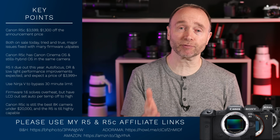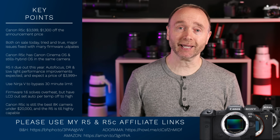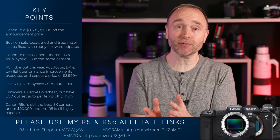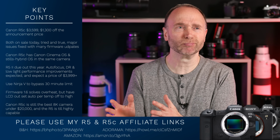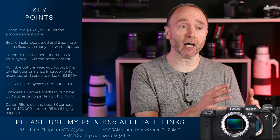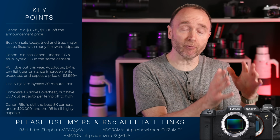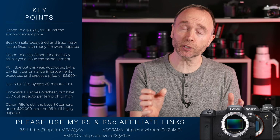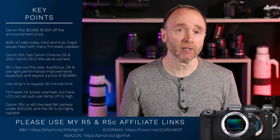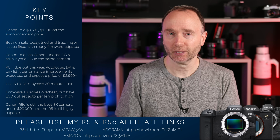And the R5C, that's a beast of a camera. It takes away all the negatives from the R5 when it came to video and gave us a cinema version of the Canon EOS R5. So in the R5C, we kind of have a Dr. Jekyll, Mr. Hyde. Is that how it goes? We have the same operating system as the Canon EOS R5, but once you switch to video, you get a Cinema OS version of the Canon EOS R5 that is very, very powerful.